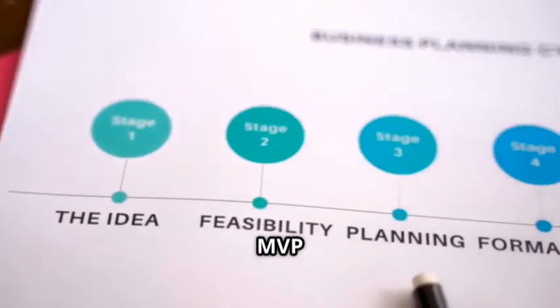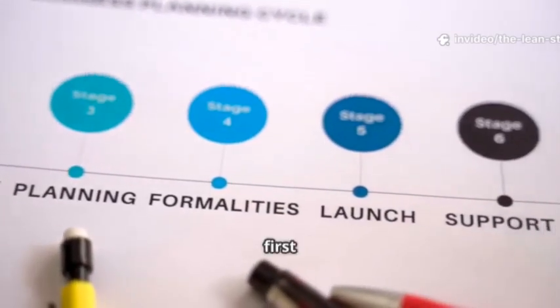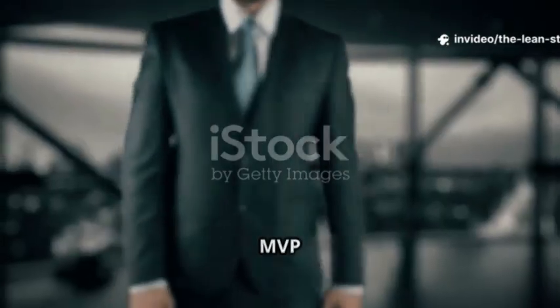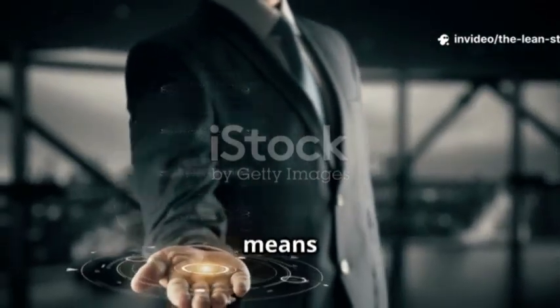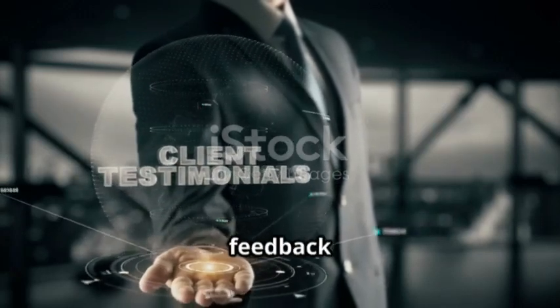Your first MVP might be very simple, a concierge MVP where you manually deliver the service to your first few customers. Embracing the MVP requires courage. It means launching something that you know is incomplete or imperfect, but this early feedback is a gift.